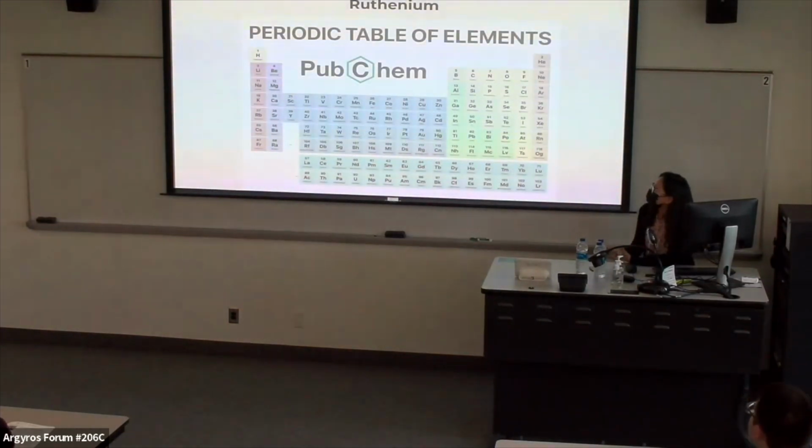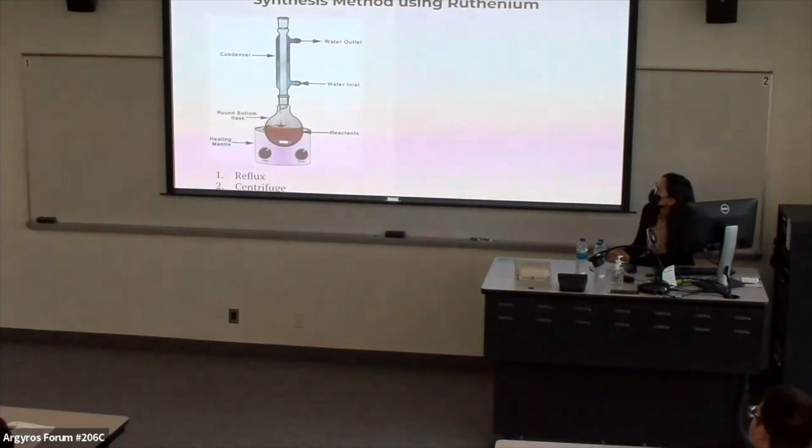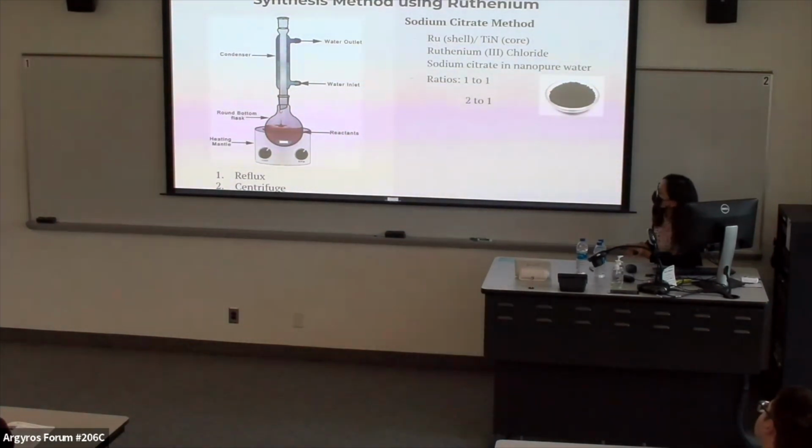For the ruthenium, which is the first bimetallic nanoparticle I will synthesize, there were two methods. The first method is the sodium citrate method. We used ruthenium(III) chloride and sodium citrate in nanopure water. We made the solution, and then we boiled it for 5 minutes in a reflux reaction, like here. Once done, we let it cool, and then we centrifuge our solution so we can obtain just the nanoparticles, and we get rid of any sodium citrate that's left over with nanopure water washes.